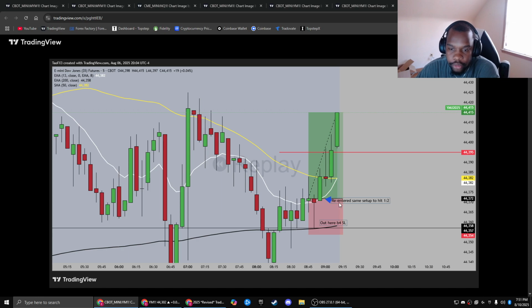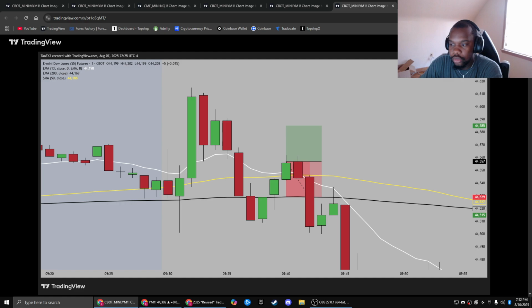I had two entries, as you can see here. I entered the same setup, and it hit a 1 and 2, and I held for the 1 and 2 as well. So I was in profit for the day on that trade, and I was on my other trade. And then we go to Thursday.